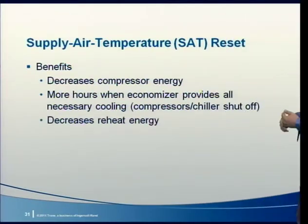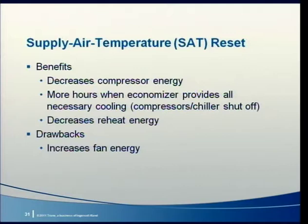For those zones with very low cooling loads, where the supply airflow has been reduced to the minimum setting of the VAV box, raising the supply air temperature also decreases the use of reheat energy. However, because the supply air is warmer, those zones that require cooling will need more air to offset the cooling load. This increases fan energy.